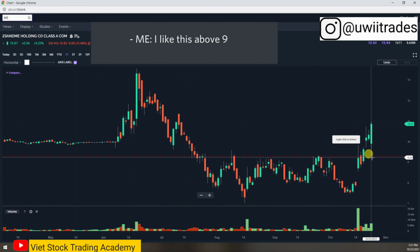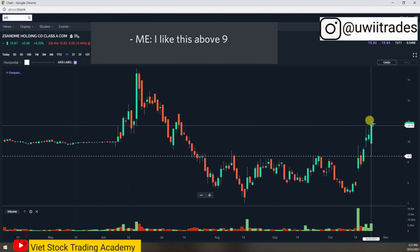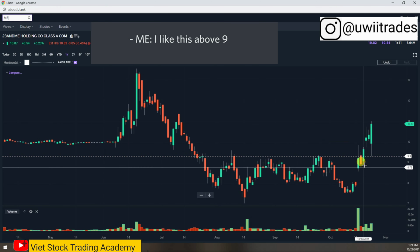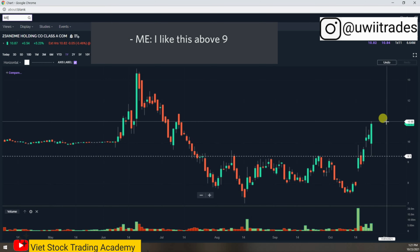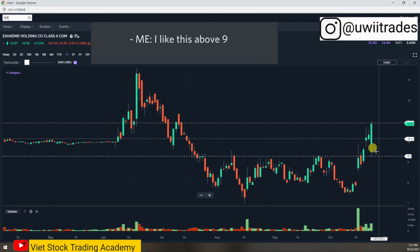It came all the way down to the 930s, and it swiped all the way back up close to 11. Right, so this is another 20 to 25% gain depending on your entry and exit on this thing. But I said that I like this above 9 on the swing trade ideas, and it did dip below 9, but then it swiped. The day that it swiped back above is what really caught my attention again. And you would have been able to ride this nice wave up. Really simple trade, very easy trade too.